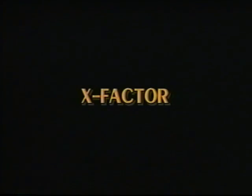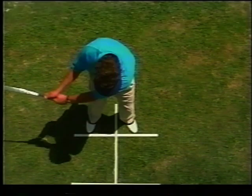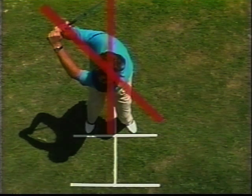Let's look at one recent issue concerning prevailing swing philosophy, the X factor. The X factor theory states that when you make a golf swing, you want to turn your shoulders as far as you can and restrict your hips. This creates coil tension, and that coil tension, like loading a spring, gives us the power we need to hit the ball a long way. The X factor is the difference between your shoulder turn and hip turn at the top of your backswing. We do want coil tension, and we do want to load the spring.